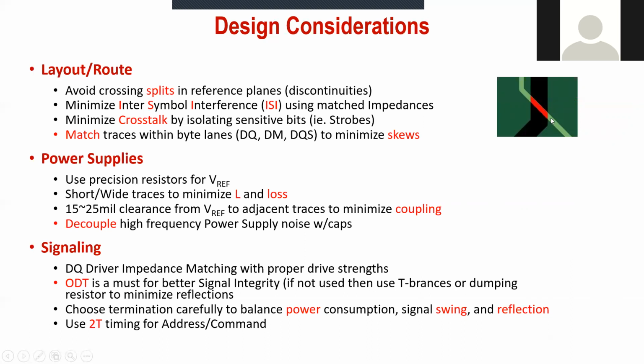I actually have seen people routing clocks, not just crossing like this, but going along the gap like this, and that's really bad. Okay, so try not to do this, and if you do, you need to cross very quickly and minimize the gap. Instead of doing 45 here, you might want to do straight. Things like that.